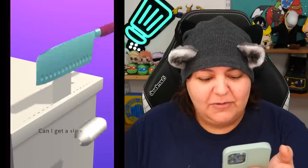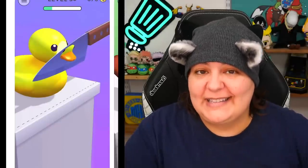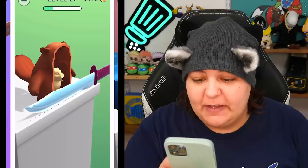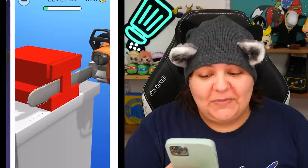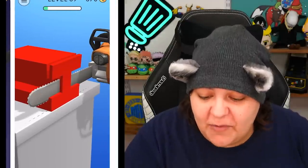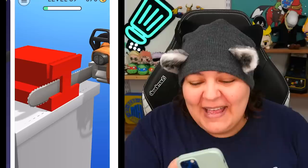That's level 66? Oh. Okay, you have my attention. Okay. And then we have a picture of slicing a rubber ducky. We have a chocolate within a chocolate. Water, apparently. Also, we can cut the globe. Very cute. We have a chainsaw! A chainsaw! I want the chainsaw. But it seems like it's a progress type game.